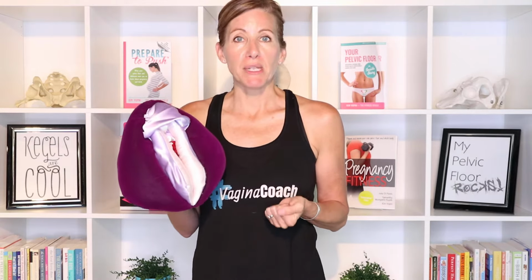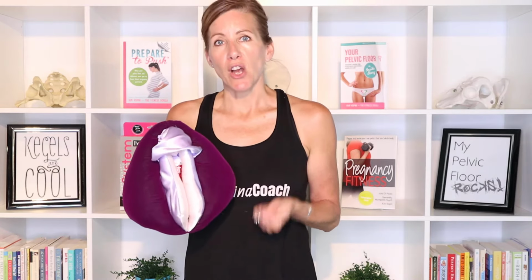Other cues could be, if you wear tampons or a Diva Cup, imagine your tampon or your Diva Cup is starting to slip out and you need to gently draw that back up and in. You could imagine your fingers or your partner's fingers or penis or a toy, and you want to gently hug that and draw it up and in and then let it go. It's really important to focus on the letting go.